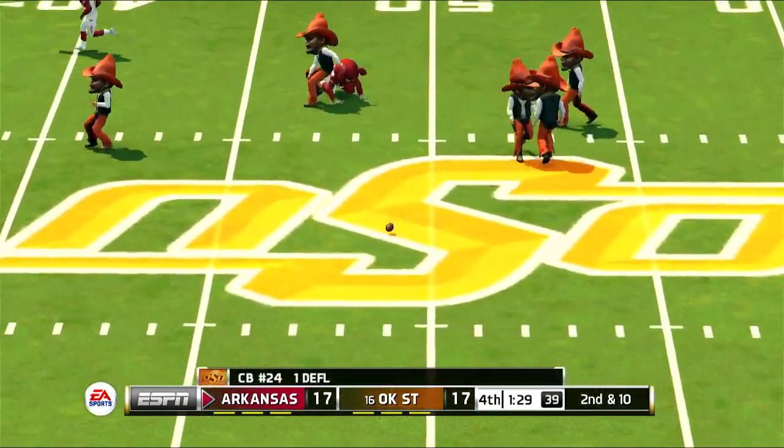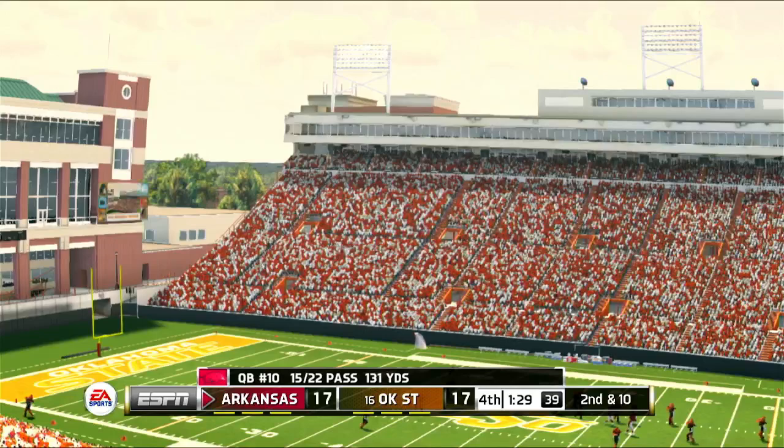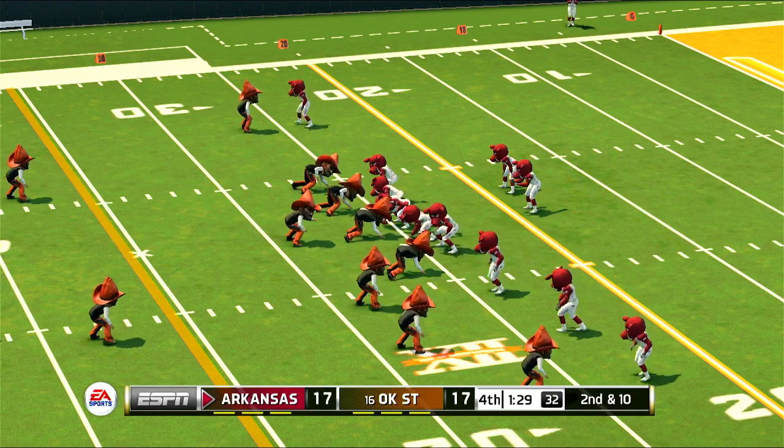And it's almost picked off. They're really fortunate that wasn't intercepted. Not a very smart decision by the quarterback. He had no shot at completing it. Second down, 10 yards to go.